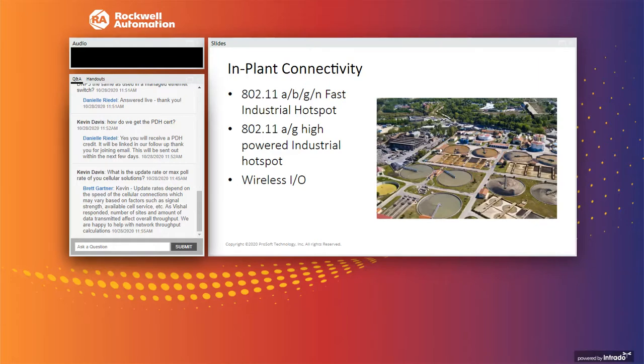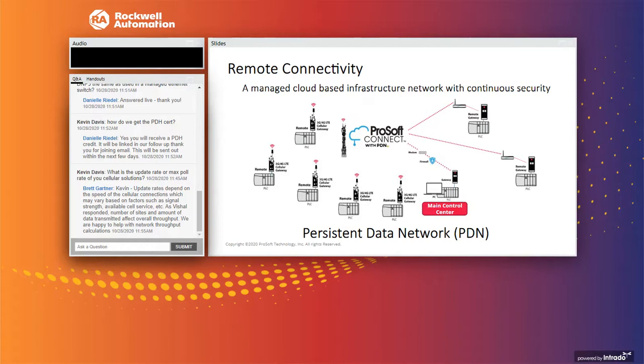So the third type of connectivity, and in my opinion the most important for a water wastewater utility, is connectivity to remote assets. And if you remember, like I said, these assets are geographically dispersed over a really large area, and they have to operate reliably and efficiently. Earlier on with the poll question, I said that licensed and unlicensed radio is today the most popular, but it is changing. And it's really changing towards cellular.